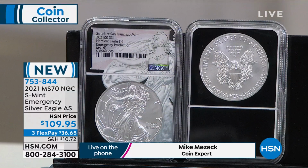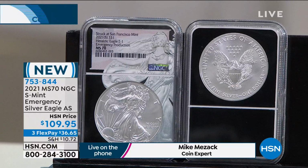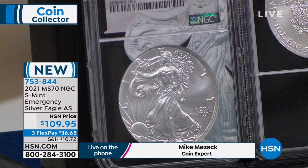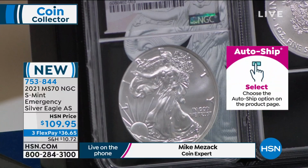Because the S mints are gone. The S mints are already bringing premiums, huge premiums in the marketplace. The premium for the S mint over the W mint right now is almost 100%. So I've got the S emergency issue here at $109.95, an absolutely perfect 70, Mint State 70. It's in my exclusive Liberty Design holder with NGC. Nobody else can sell this but my company. Which is, by the way, my favorite holder that you guys have ever done. I think it's gorgeous. Isn't it gorgeous?